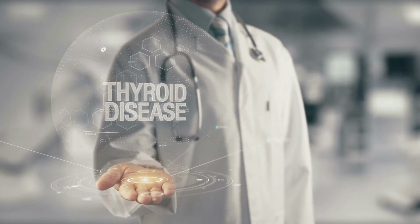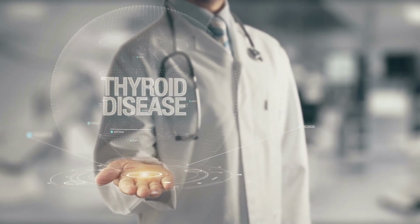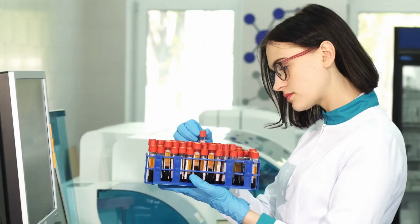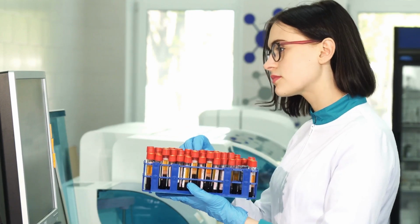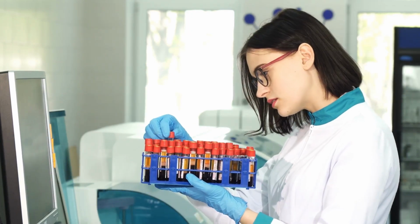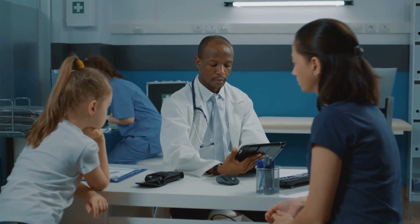Now, last but not least, thyroid panel with TSH. What is it and why is it important? A thyroid panel with TSH is a blood test that evaluates the function of the thyroid gland by measuring the levels of thyroid hormones in the blood, along with thyroid stimulating hormone, TSH. This panel is crucial for diagnosing and managing thyroid disorders, which can affect metabolism, growth, and many other bodily functions.